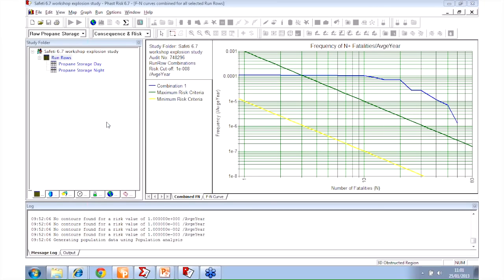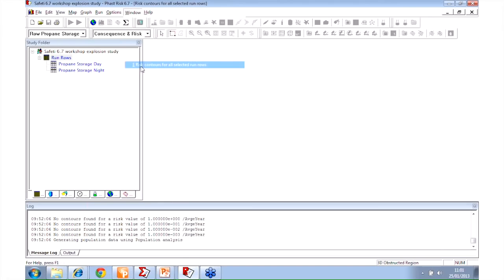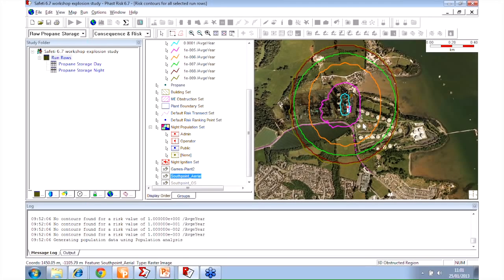There's 2 very important tools for this. There's actually 3 very important tools for this, but I'll start with the initial ones. So here, if I look at my risk contours, you know that I've got some problems here on my site. I've got high risks going off site, hitting some population even in this location. But at the moment, I'm just doing a study and I'm looking at risks on site.